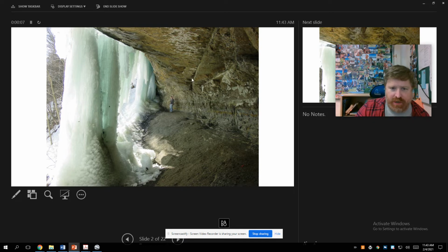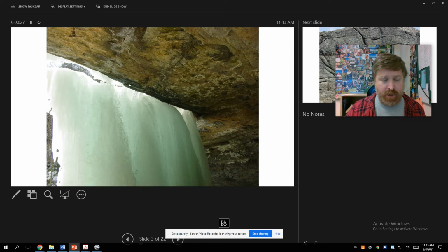So frost wedging. If you've ever accidentally put something into the freezer saying, I want to get it cold fast, and then you find out that soda can exploded, you've gotten in trouble and understood the premise that when water freezes, it expands. It occupies more volume as a solid than it does as a liquid. So if you get water seeping into any cracks in rock in any way, shape, or form, when the temperature goes below freezing, it'll expand. It'll open that up a little bit.